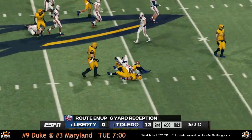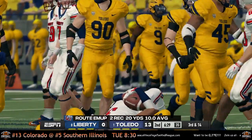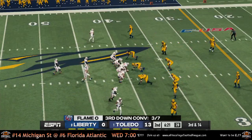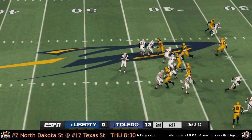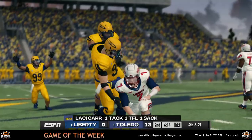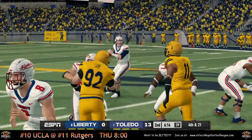Got his man. Oh, what a hit. Good for a gain of 6 yards. That brings up, and this is the eighth play of the drive. And they got him. You can't take sacks like that as a quarterback. You just can't. If you can't find a receiver, get out of the pocket and throw the ball away.